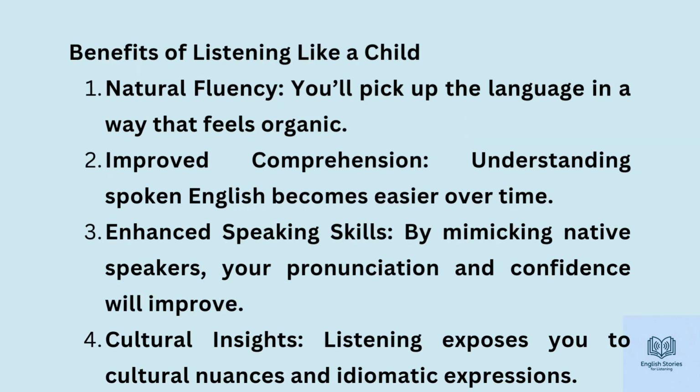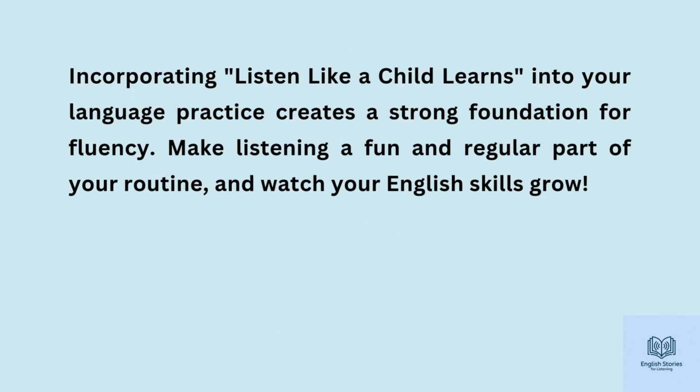Benefits of listening like a child. 1. Natural fluency. You'll pick up the language in a way that feels organic. 2. Improved comprehension. Understanding spoken English becomes easier over time. 3. Enhanced speaking skills. By mimicking native speakers, your pronunciation and confidence will improve. 4. Cultural insights. Listening exposes you to cultural nuances and idiomatic expressions.